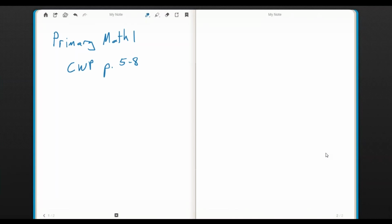This recording is for Primary Math 1. We're working in the Challenging Word Problems book, pages 5 to 8, and the worked examples are on pages 1 through 4. I always suggest that you go over those, look at those, and often do them with your children.